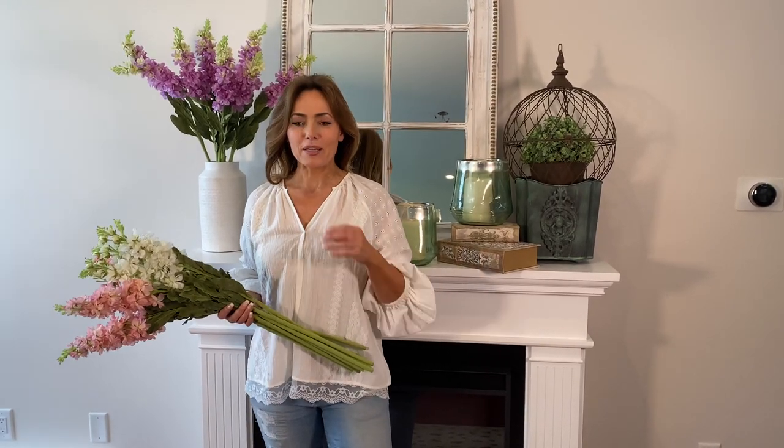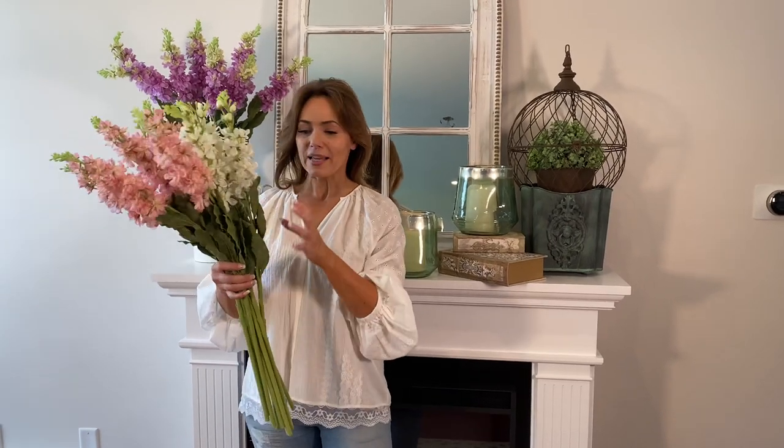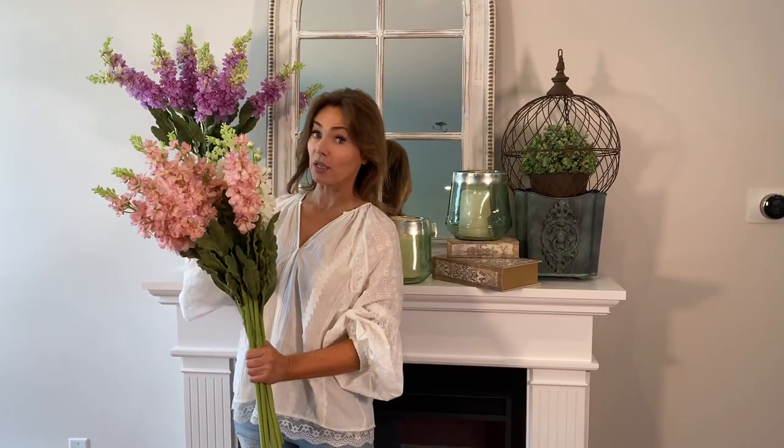One of the things that I love when it comes to decorating is a floral that's really a statement piece, right? That means it has to create visual space and really make an impression. These stock flowers are gorgeous. We have them in the purple, the pink, the white. You're gonna get six stems, so it's a lot of wow. They're substantial and they're beautiful.